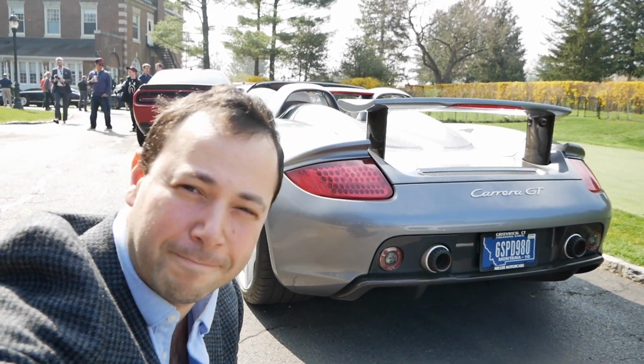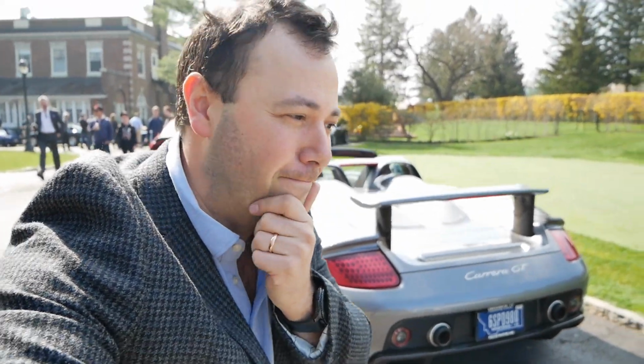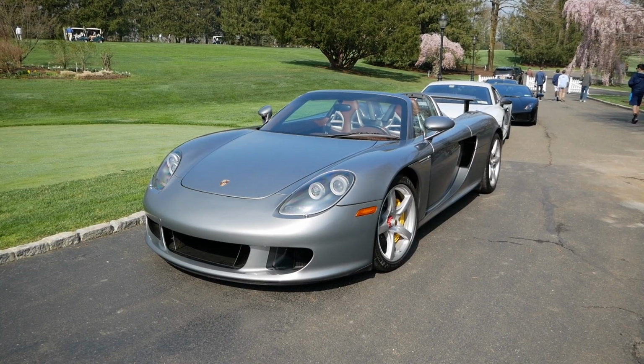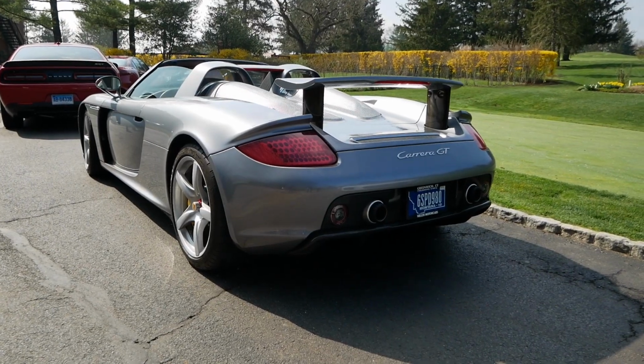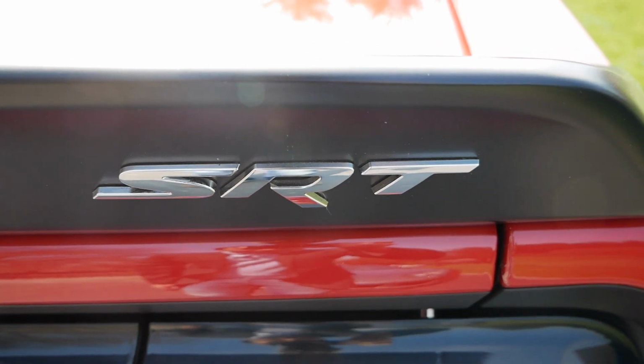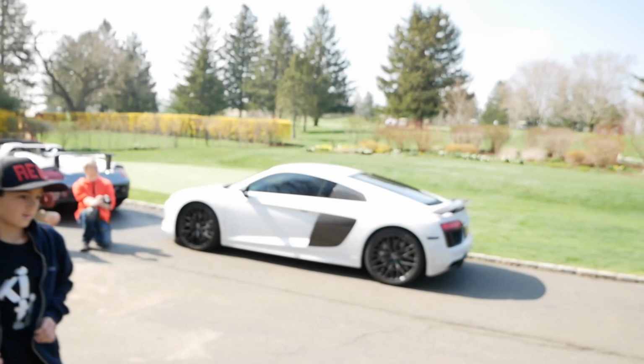Hey, also peep, this second Carrera GT is on Montana plates. Montana is the supercar state of the world, for those of you who watch the Stradman videos, you know what I mean. And now we have a 720S arriving at the scene, rolling in late but fashionably late.